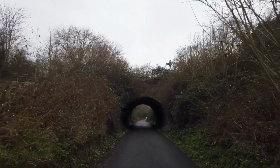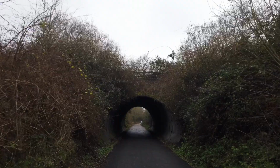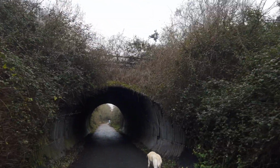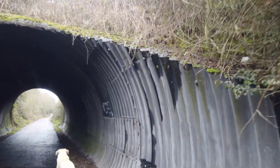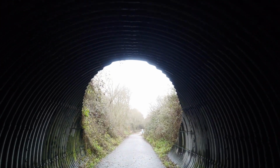Right, okay, I think this has just been modernised in some form. Looks like some sort of metal sheeting. It looks like it's definitely metal. So this would have carried the Bascot Road above.